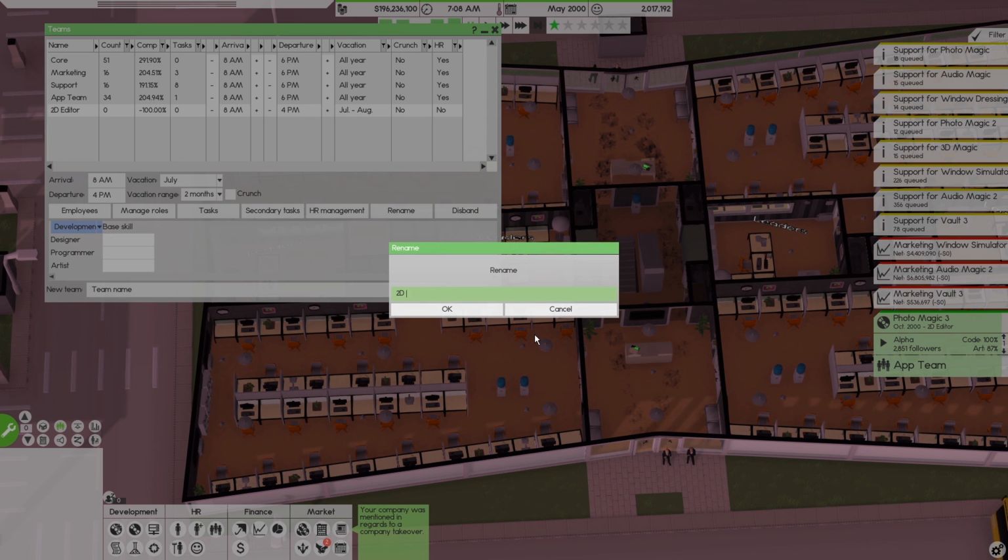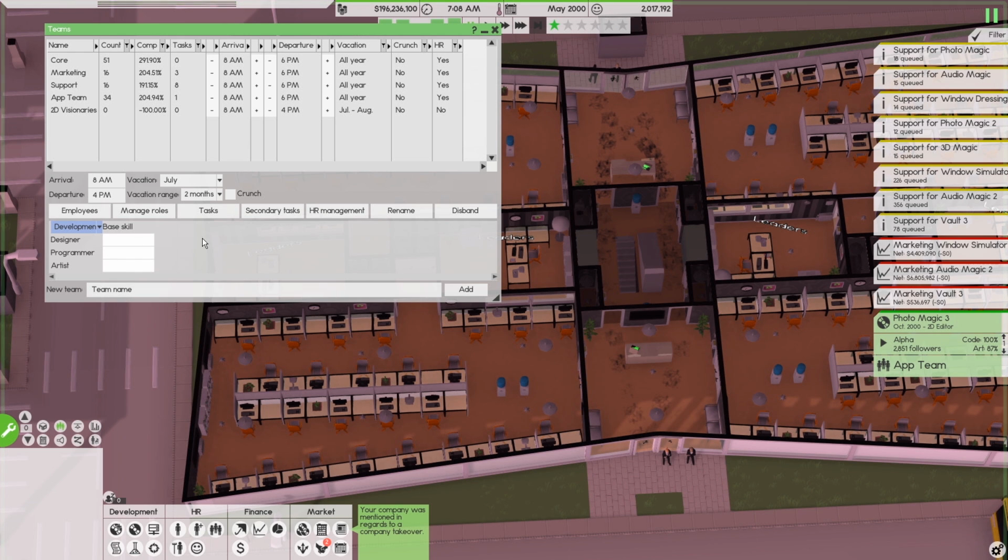2D Visionaries. What a stupid name. 3D Experts. Which actually I'm being stupid, but actually that's a good point.